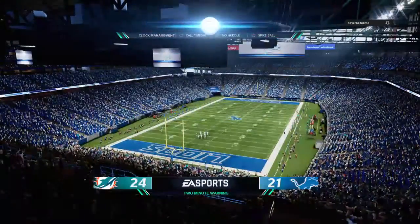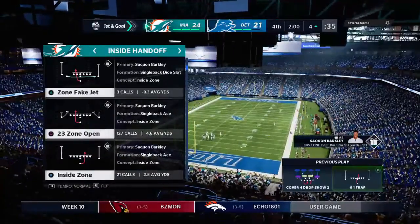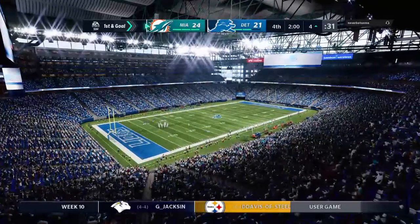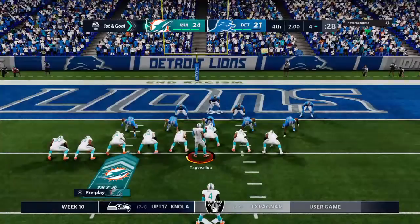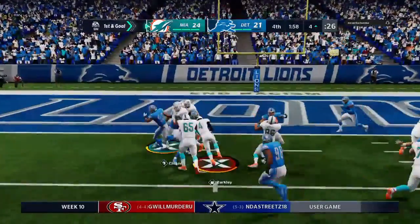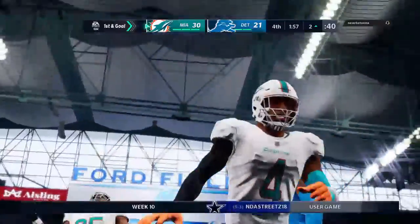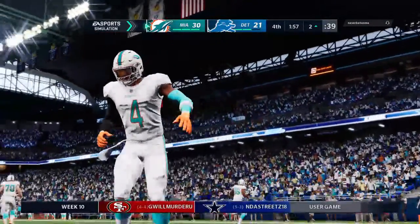3 points separating these two sides with 2 minutes left to go in the fourth. So the Dolphins have it as we welcome you back in. So first and goal, 6 points here would go a long way toward wrapping this one up. And he takes it into the end zone for the Dolphin touchdown. Taking it in from 4 yards out. And the Dolphins add on to their lead.